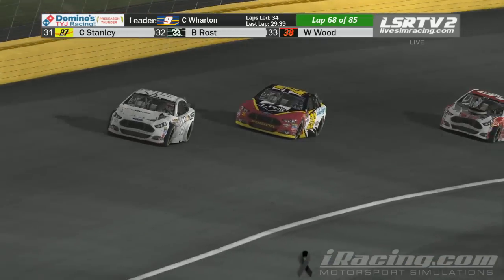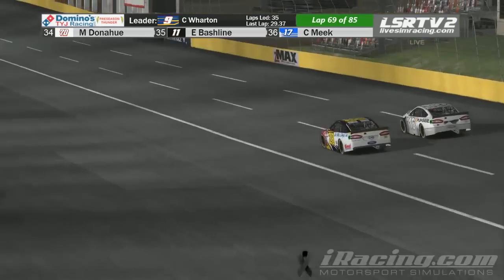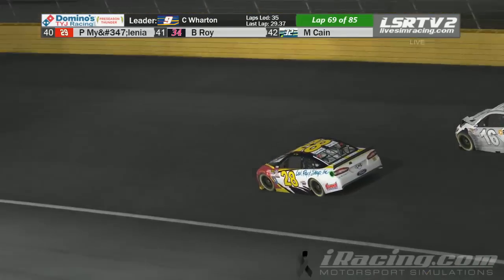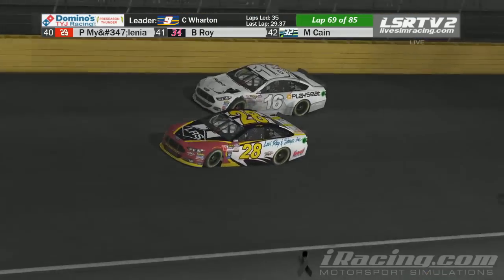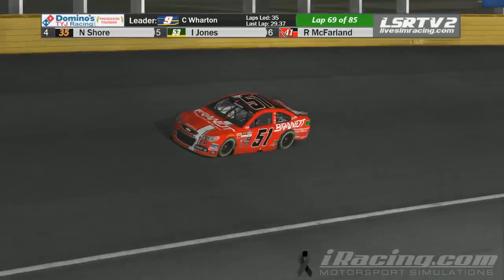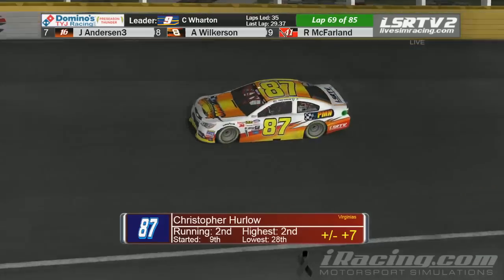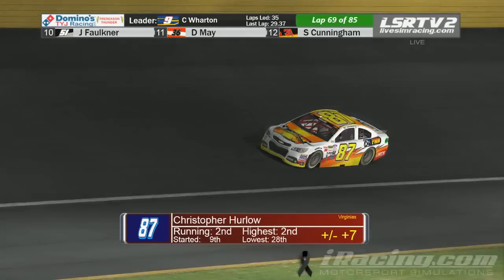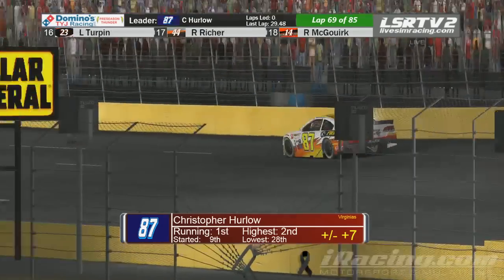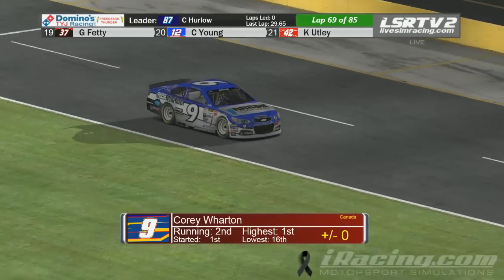While we were talking there, Justin Faulkner gave up his top 10, or gave up his 8th position and headed down pit road. He now sits 10th, 1 lap down. He filled it up and got 4 fresh Goodyear racing tires. Herlo has lost a couple of tenths to leader Corey Wharton, who is just continuing to pull away. And now, just as I say that, Wharton has pulled off the racetrack and he's down onto pit road. Herlo takes the lead and will lead lap number 70 at Charlotte.